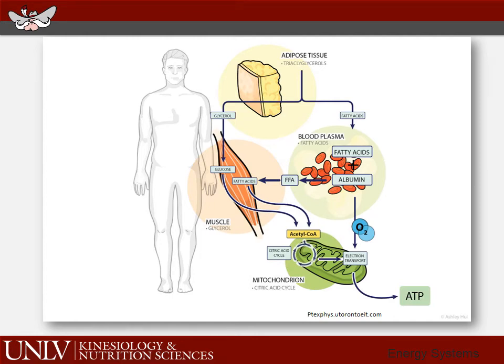This is just a little schematic for you. You have the adipose tissue broken down to glycerol and fatty acids, and following it all the way down to the mitochondria, where it makes ATP from acetyl coenzyme A, from the citric acid cycle, and the electron transport chain. So just a little schematic to make things a little bit easier for you. Some people like those drawings.